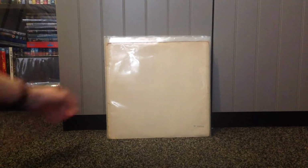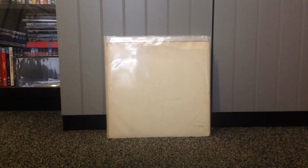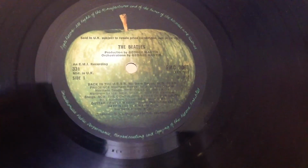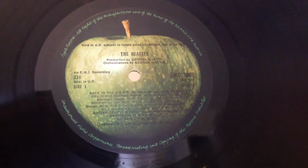Now here is another one from the 200,000s. This is number 247,355. And this copy arrived just in the last week, actually. This is my most recent White Album mono copy.